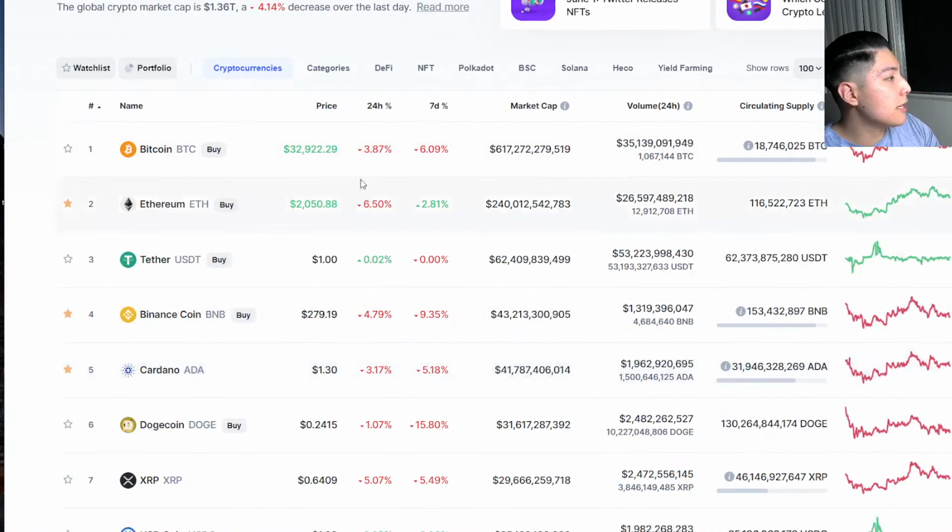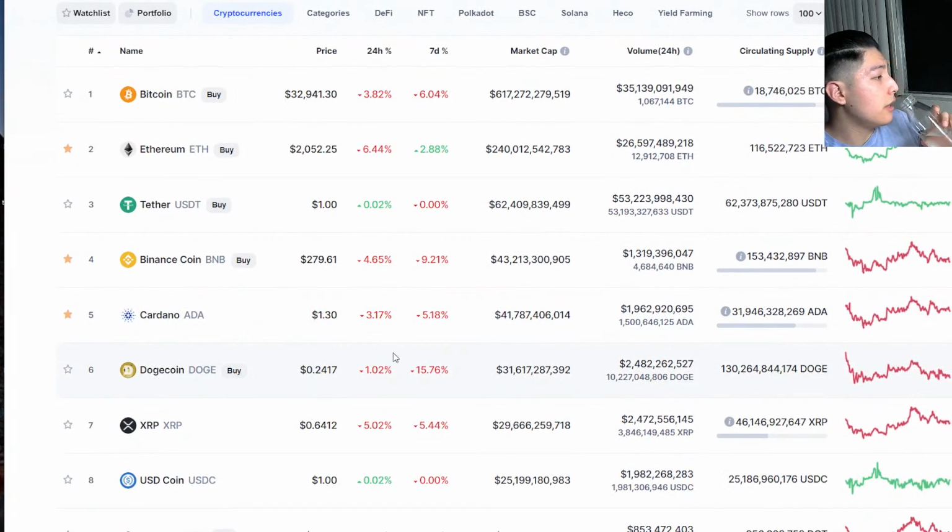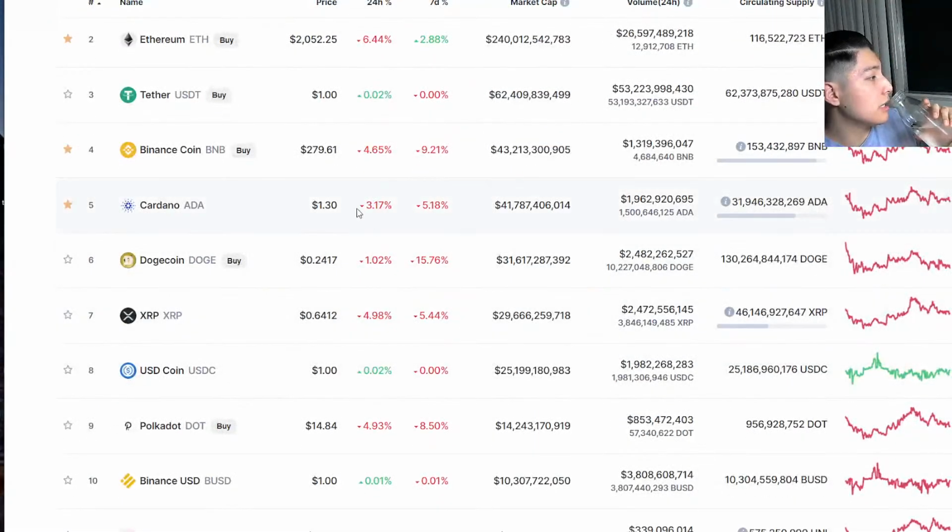But yeah, so we are seeing red across the board. Ethereum is hitting hard. It is down 6% today. Binance Coin down 4.5%. Cardano down 3%. Not that bad. Cardano's doing good. Dogecoin only down 1%. That's pretty crazy.